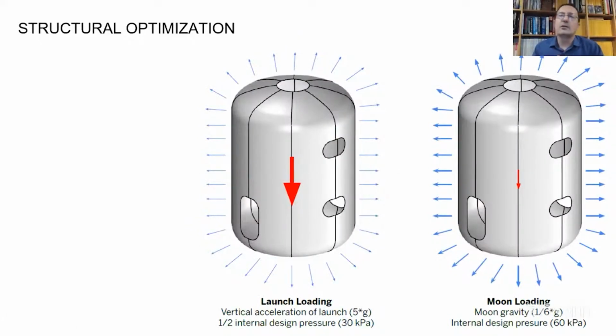But the little bit that I want to show you here is that whenever you're sending something into space, you have to think about the loads, right? And so everything has really two load scenarios. There's the part where it sits in the rocket and gets launched. And depending on the rocket, it could experience 3 to 5, maybe more Gs. So very big acceleration, or gravity load that's pulling down.